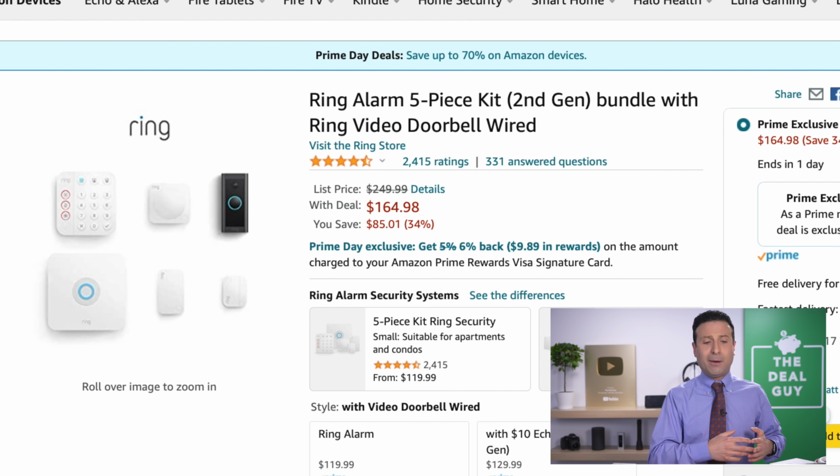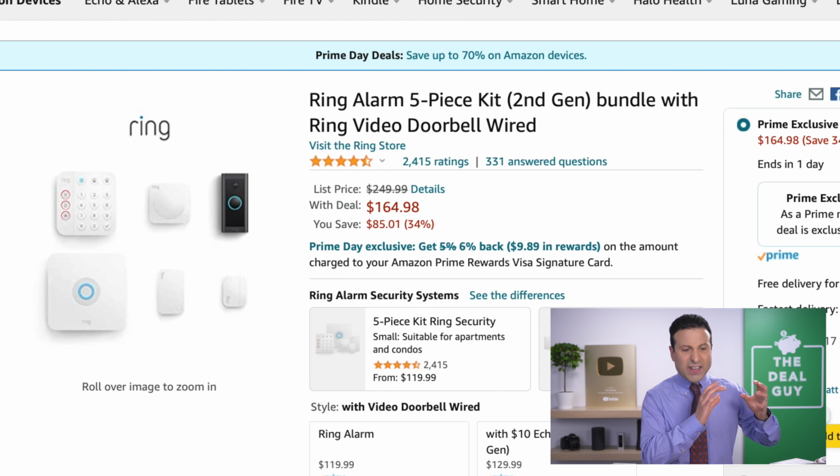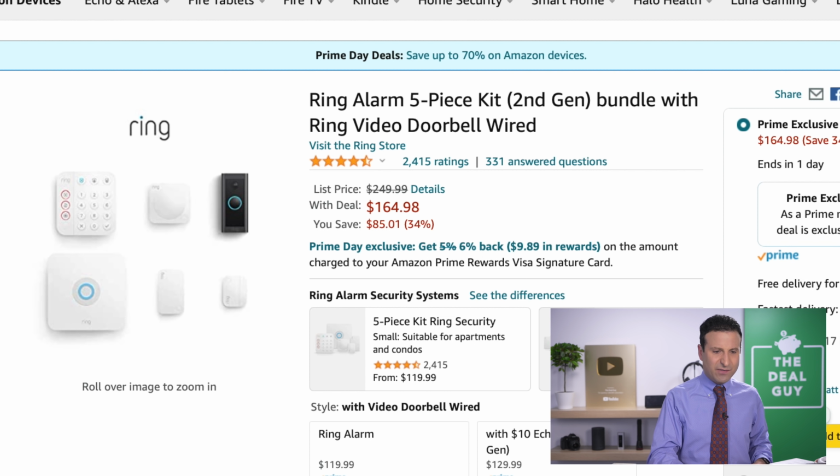The Ring Alarm 5-piece kit. This is the video doorbell wired, now included with the system. $85 off, $165 down from $250.